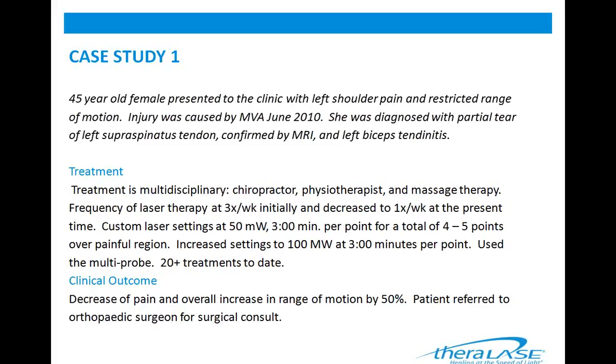She'd gone to a prior clinic, so an important treatment history was required and taken. She had not received laser, but she had acupuncture, acupressure, and the conventional types of modalities. An MRI was taken recently, and it was confirmed that she had a partial tear of the left supraspinatus tendon and left biceps tendonitis. Her treatment was multidisciplinary in nature. She was seen by the chiropractor, a physiotherapist, and a massage therapist.